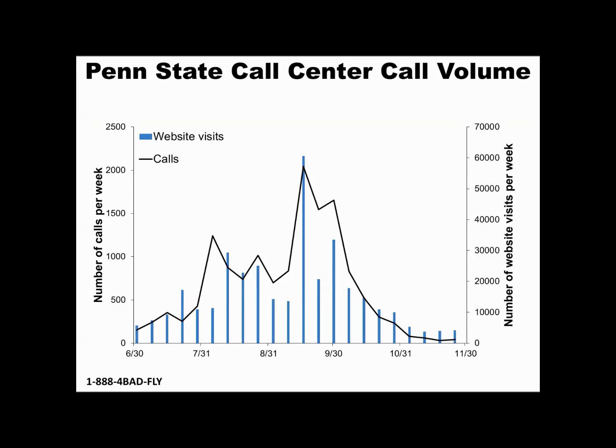So with funding from USDA, Penn State has gotten money to do outreach, and part of this outreach involved hiring a group of people to sit in a room and answer questions on spotted lanternfly. And you can see that the spike of those calls coming in per week occurs in that late season movement, and you can even see the number of hits to the website nearing 60,000 at that time of flight.